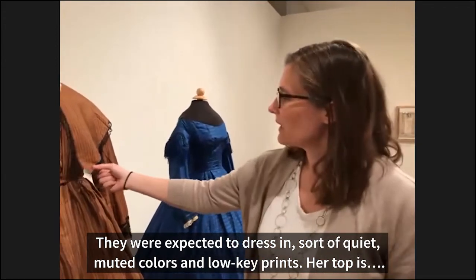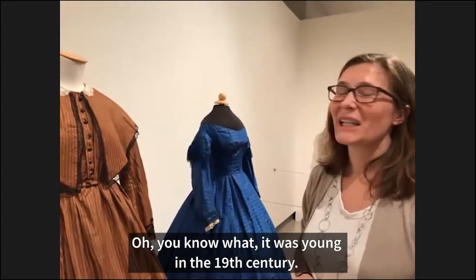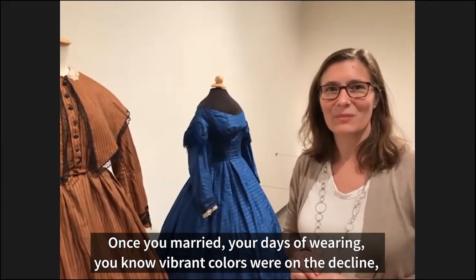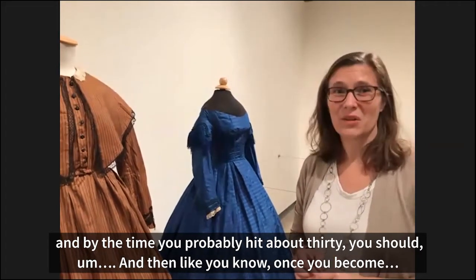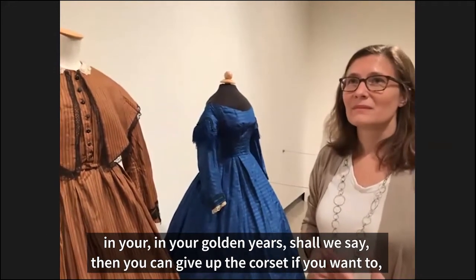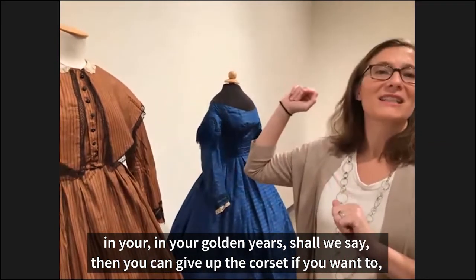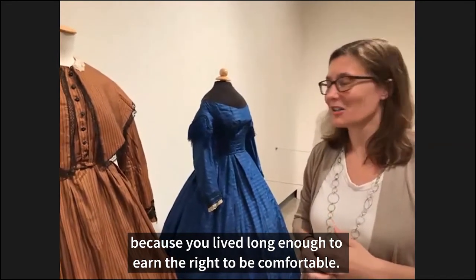What would be that certain age? Oh, you know what? It was young in the 19th century. Once you married, your days of wearing vibrant colors are on the decline, and probably by the time you hit about 30, you should tone it down. And then once you are in your golden years, shall we say, you can give up the corset if you want to, because you've lived long enough to earn the right to be comfortable.